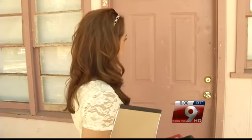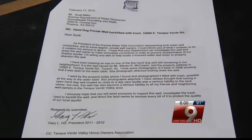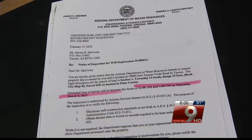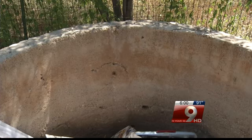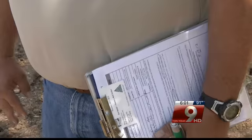No one answered. Hicks does have a paper trail showing that in February, he wrote a letter to the Arizona Department of Water Resources saying this well is in violation. Then the state wrote a letter to the well owner saying that it planned to inspect the well. Hicks says in the months since then, obviously nothing has changed, which is why he called the State Department of Environmental Quality. And today, this inspector responded.